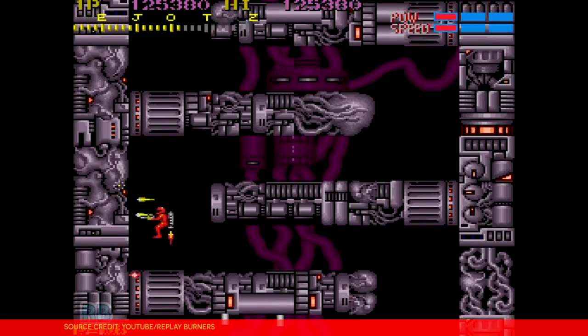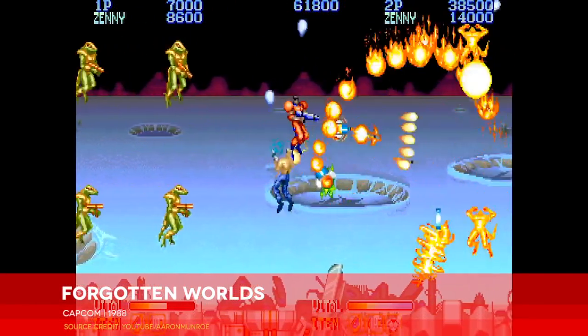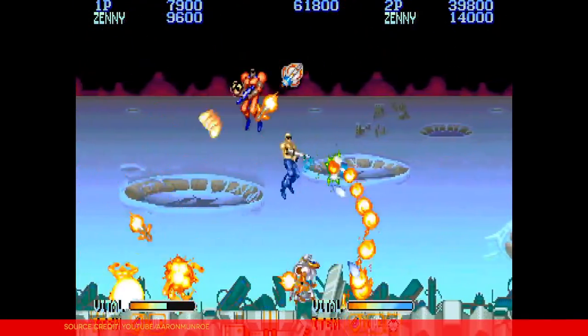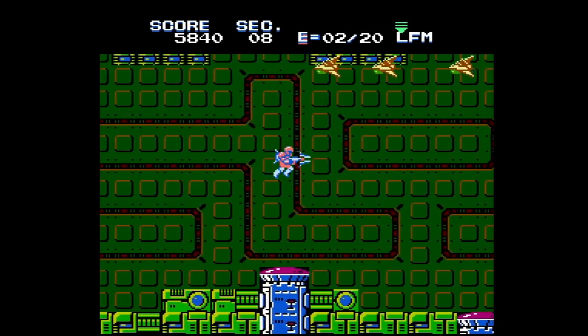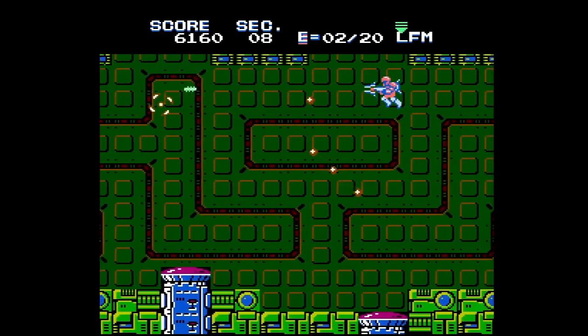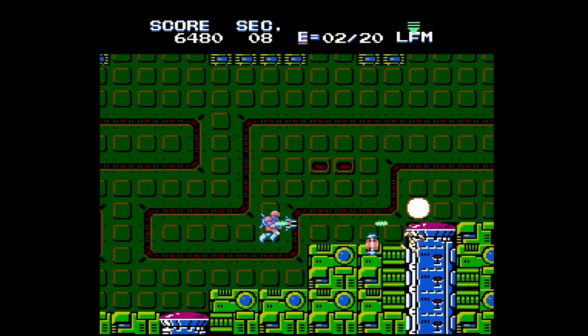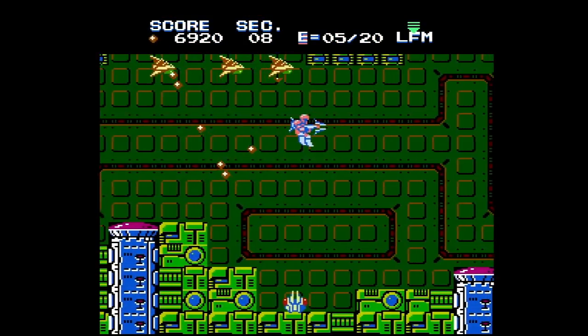Capcom would greatly improve on this concept in Section Z's spiritual successors, Sidearms and Forgotten Worlds. But players didn't have to wait that long. The NES port makes the control scheme feel a lot more reasonable too. Rather than using the fire and rotate setup, Section Z on NES simply dedicates a different firing function to each face button. A allows the hero, apocryphally named Captain Commando by Capcom's US office in an attempt to create a mascot character for the company, to fire forward to the right.